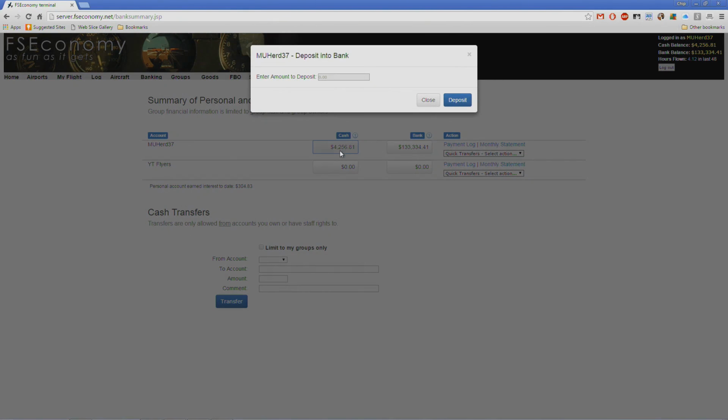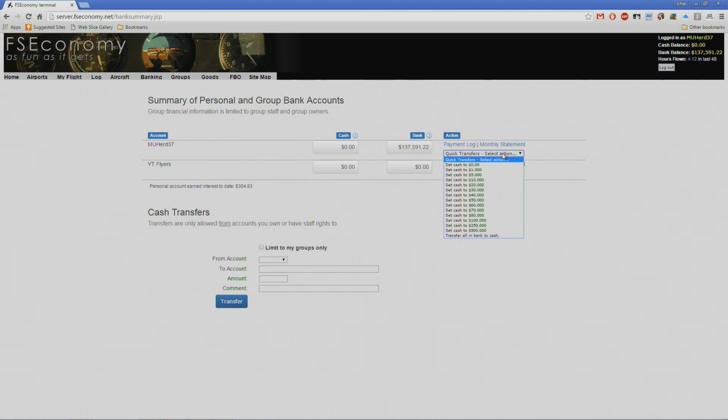So let's go over to a bank and put this money in. Actually, and then we can switch our money over. $4,256.81. Deposit that. Now, I wonder how exactly we do this. How do I move it? I don't know if I want to put it all into cash, because then who do I pay it to? Maybe it's right here. Transfers are only on firm accounts. You have your staff rights to. Firm account, MU Herd 37.